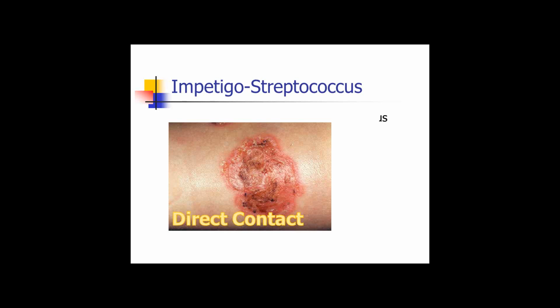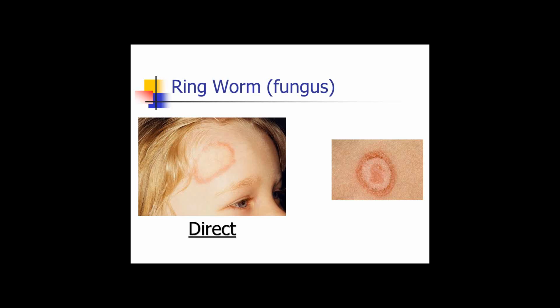So if you see this on a child, it can be spread by direct contact. So you want to make sure that the child gets treatment before they are allowed to come back in the classroom. It has to be covered. If it can't be treated right away, it would have to be covered.